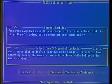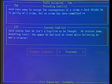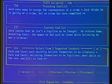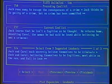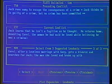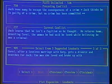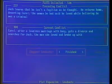This one: Jack learns that he isn't a fugitive as he thought, but returns home, deserting the woman that he loved. So we're developing the plot one more level. So we'll select that, add it to our story. We now will request the next set of lead outs, and as you can see, we have Jack and Carol each secretly believing themselves to be criminals. Well, let's look at what else it offers. This one: Carol, having been deserted by him, marries a guy, decides that doesn't work out. What happens here, and we'll select this and add it to your story, is that the writer's imagination becomes stimulated. You don't always use exactly what the program gives you, but it's a jumping off place. Gives you an idea as to where to go.